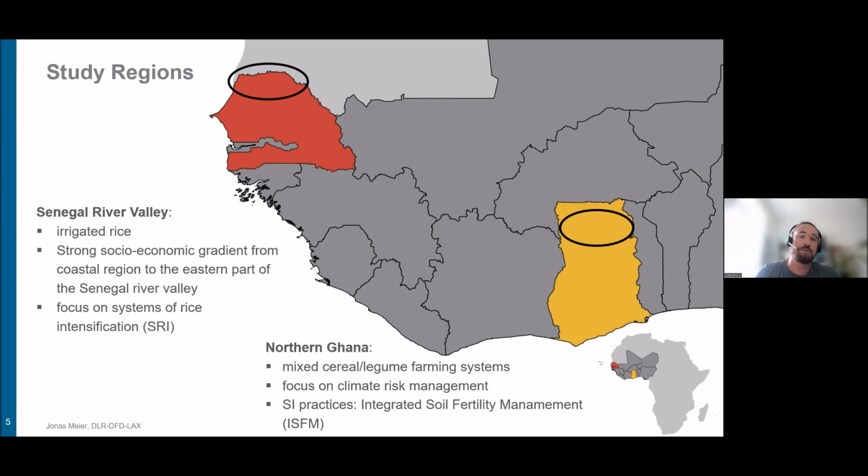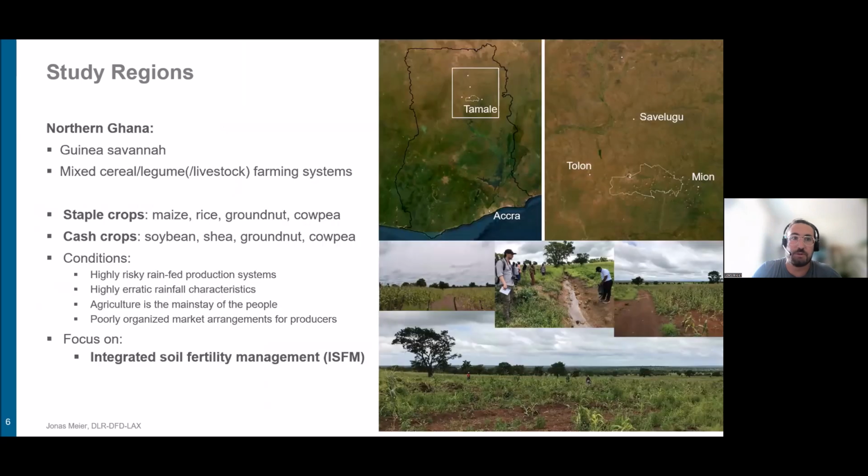Our focus on SI lies on the SI practice SRI, systems of rice intensification, and I will also show you later what kind of practices are part of the SRI. In the northern part of Ghana, we have more a mix between cereal and legumes farming system. There we have a focus on climate risk management because of the shifting of the rainy season, and a focus on ISFM, integrated soil fertility management.